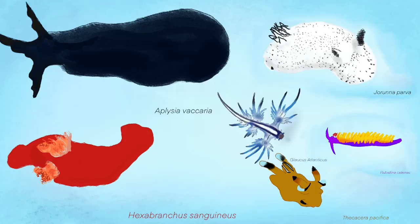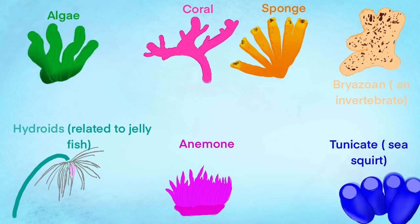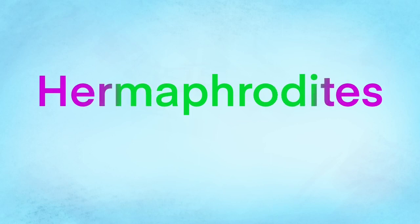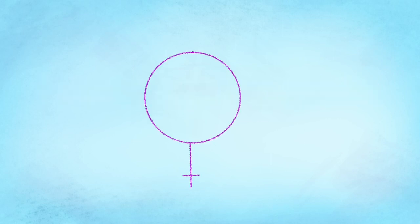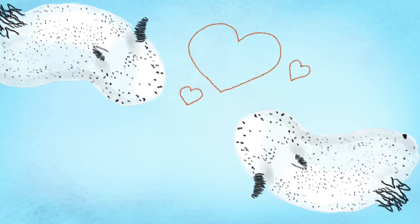Although there's so many of these, sea slugs eat coral, sponges, anemones, hydroids, bryozoans, tunicates, algae, and sometimes even other nudibranchs. They're mostly carnivores and predators. They're incredibly diverse, as there are over 3,000 species already documented. Their success could come from the fact that they're hermaphrodites, which means that each individual has the ability to be both female and male. So anytime they meet, they have a choice, and each encounter could result in reproduction, which greatly reduces the amount of time looking for a mate. Or it could be due to the fact that they don't have many predators due to their toxicity.